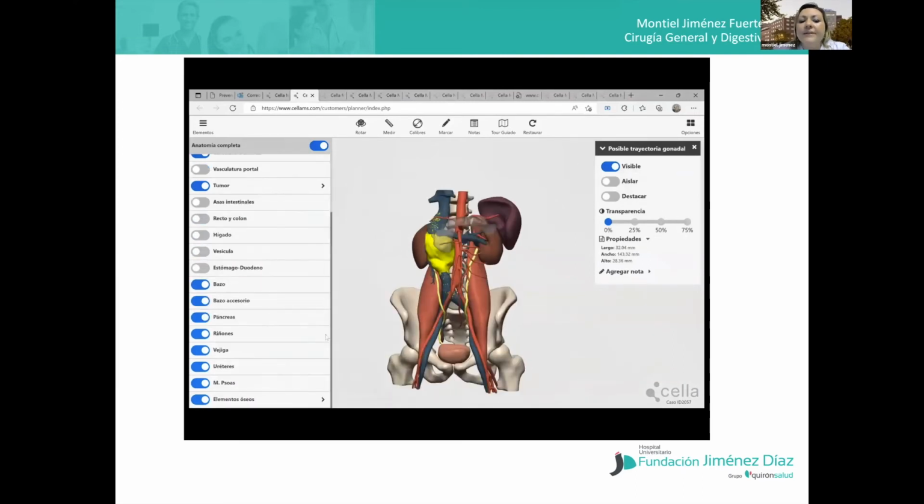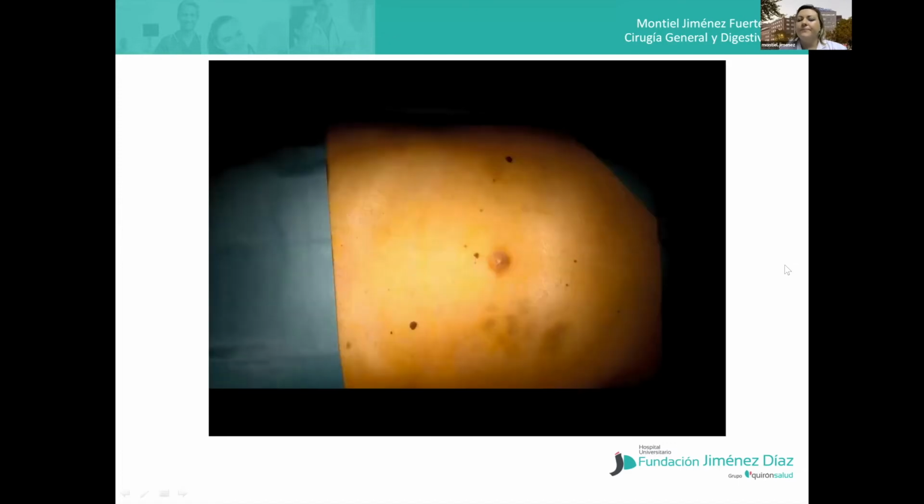We can see in that reconstruction that there is a little vein that goes making the drain of the kidney. For this reason, we plan the surgery like that. We're going to see if it works.